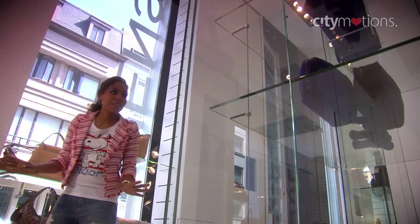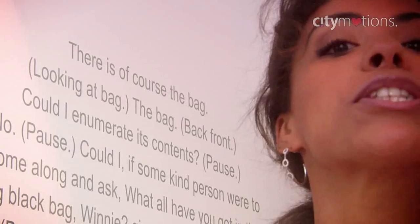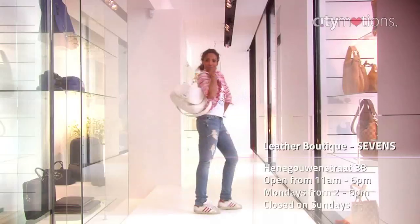I love the smell of leather and I love nice bags. This place is like heaven to me. There is, of course, the bag. Let's start the show. I love myself a good Gucci. Classy.